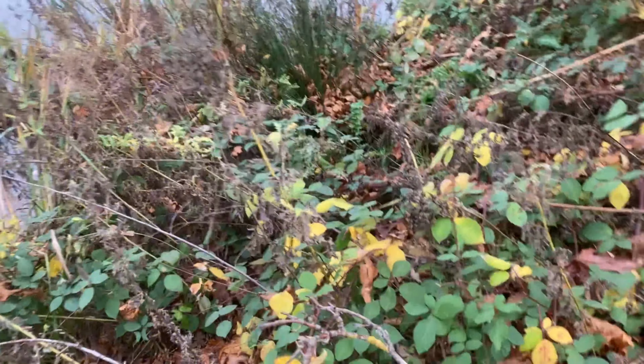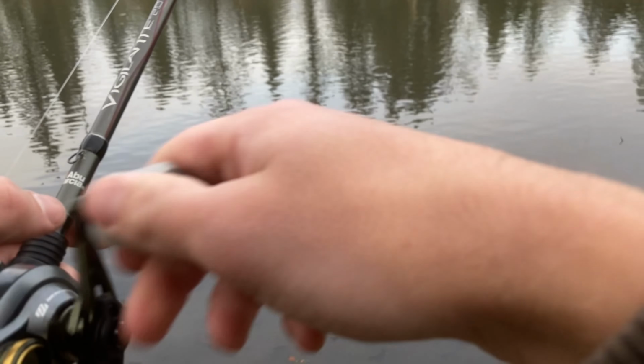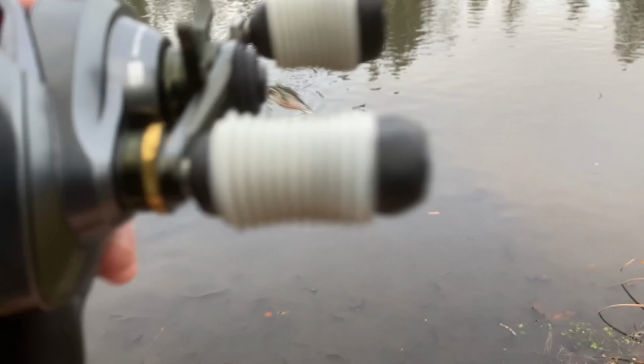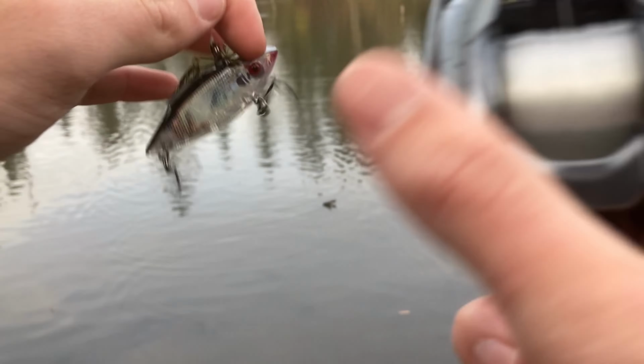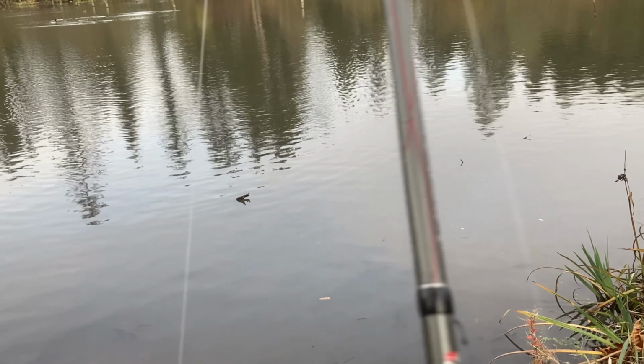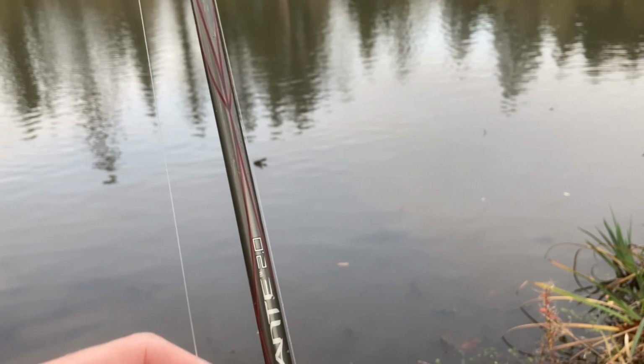Ow, lots of thorns. Oh yeah. What the heck was that? Oh, that's a rabbit. Lots of thorns, lots of thorns. I was literally just dragging. Okay. Yeah, that's a fat no. As soon as my bait touched the water, it got grass on it. So I'm not gonna bother fishing this pond. Let's quit while we're ahead.